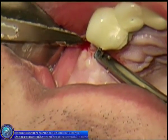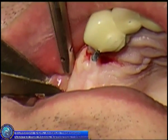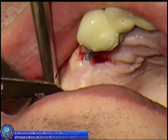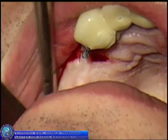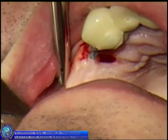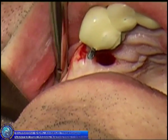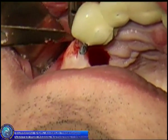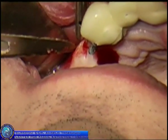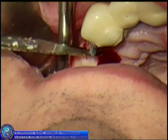Okay, then we proceed with the incision distally. And the reason why I'm not doing an incision in the middle of the alveolar crest is very simple, because I'm a fan of implants that heal totally covered. So the incisions always have to be very precise, in order to remove the periosteum completely from the bone.